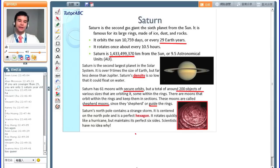大家这种照片有看过，对不对？Saturn 这些中文不知道怎么讲，旁边的非常漂亮，这就是 Saturn 的土星的特色，看就知道，对不对？So these are the 2 biggest.